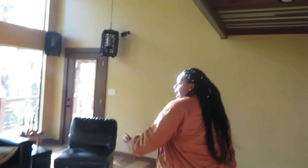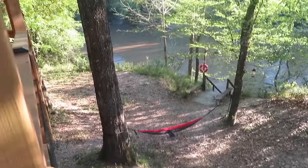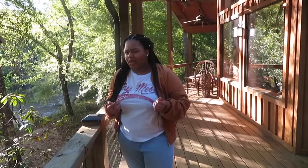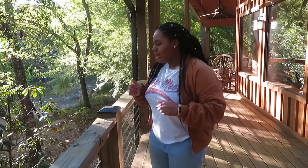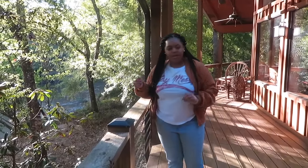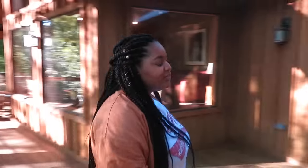There's also another exit to go outside, another way you can come outside and enjoy the outdoors. We have a hammock, and that beautiful lake right there. You could also bring a water boat if you want to water ski, whatever you all call it. You can go fishing. My cousin Nick is doing that right now. You can lay down and bask in the sun if you wanted to.